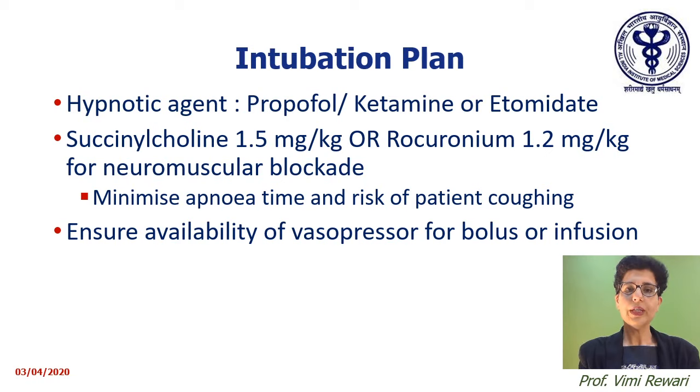The choice of the hypnotic agent will depend on the patient's hemodynamic status. Ketamine or etomidate should be used in hemodynamically unstable patients. Neuromuscular blockade should be achieved using either succinylcholine or rocuronium to minimize apnea time and risk of patient coughing. One should ensure availability of vasopressor for bolus or infusion to treat post-induction hypotension.